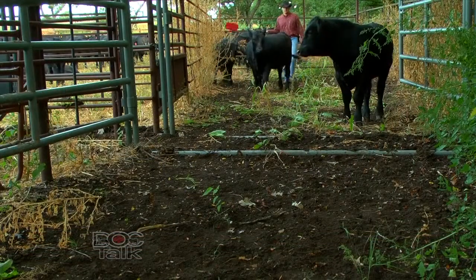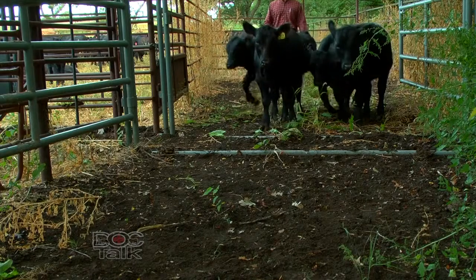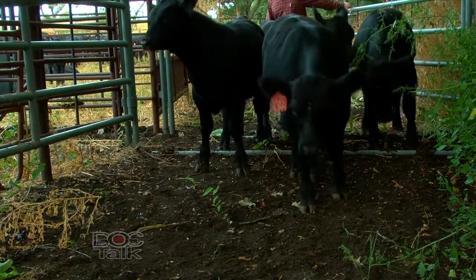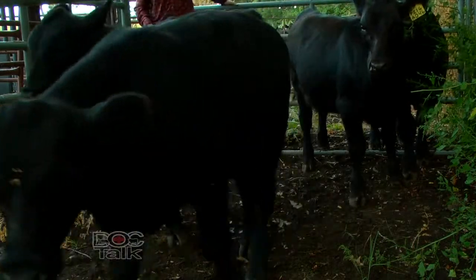The other thing is you need to make sure that the calves have a functional immune system. You want to put these products into healthy cattle so that they have the immune system, and then before they're exposed to disease, that the vaccine is producing the immune response that you want.